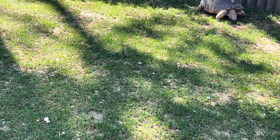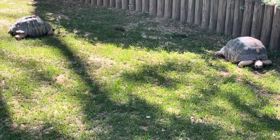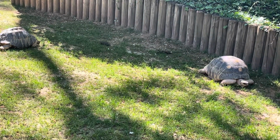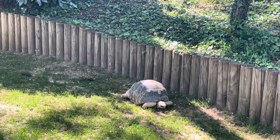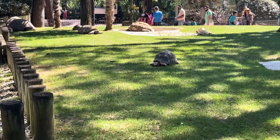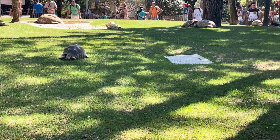Reptiles can be less active than other animals, but patient observation can reveal fascinating behaviors such as basking, hunting, and interacting with their environment. Check the zoo schedules for reptile feeding time. Watching a feeding session can provide insight into the diet and natural hunting behaviors of these animals.